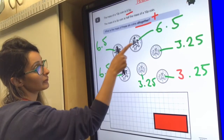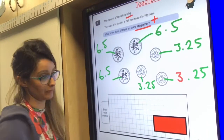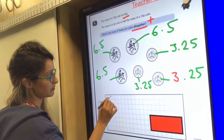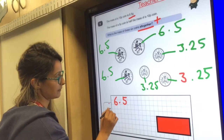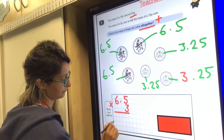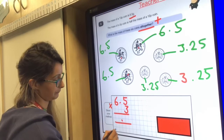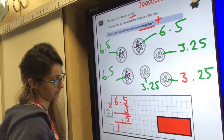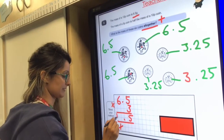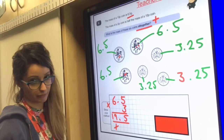So I've got 3 coins here which are 10p coins. Some of you will do a column addition, 6.5 plus 6.5 plus 6.5, which is absolutely fine, but I'm going to use skill 2 because I find it quicker. So I'm going to do 6.5 times 3 because there are 3 10p coins. I always put in the decimal point first so I don't forget. 3 times 5 is 15. 3 times 6 is 18 plus 1 is 19. So the mass of these 3 10p coins is 19.5 grams.